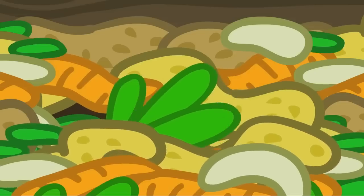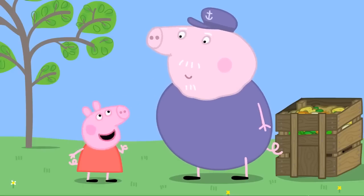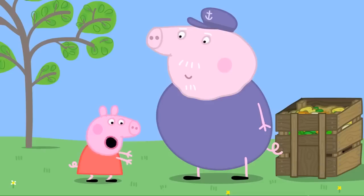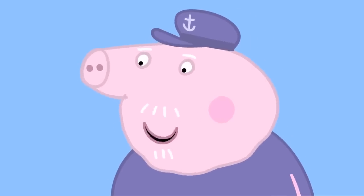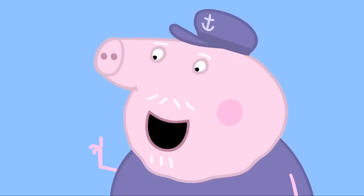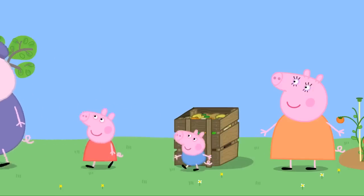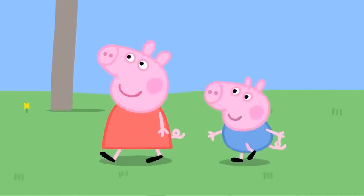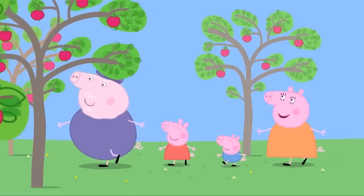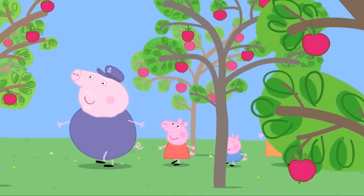Then I can use the compost to... I know. You put a seed in the ground, cover it in compost, and it grows into a tree. Oh, yes, Peppa. And talking of trees, we'd better go and help Granny Pig. She's collecting fruit in the orchard. What's the orchard? It's where you find fruit trees. We've had this orchard since I was a little piggy.